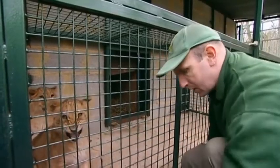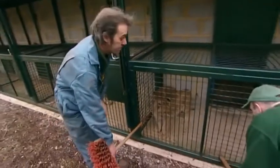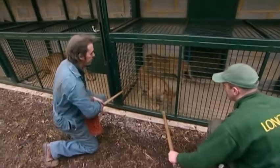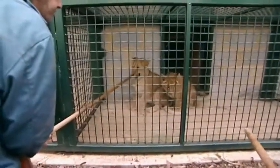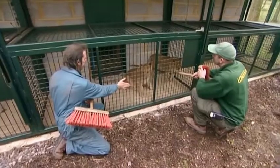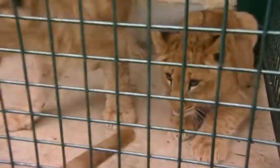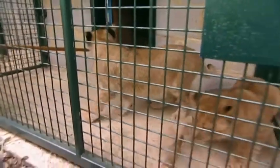Just going to try and sway them with a broom handle. Not going to hurt them in any way. Just encourage them towards the door a bit more. Go on. You've got to go in. No, don't eat it. No, you want to go. Get in the box. Go on.